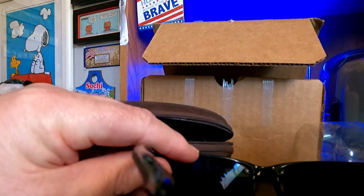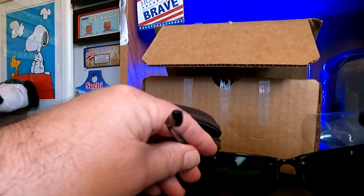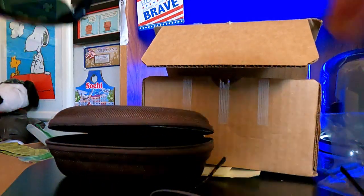See, this is nice because the gap between here and here is nice and tight now. It was loose. Oh, yeah. Sorry for the messy hair, but check it out. There's the signature glasses for the chair. Hell yeah.